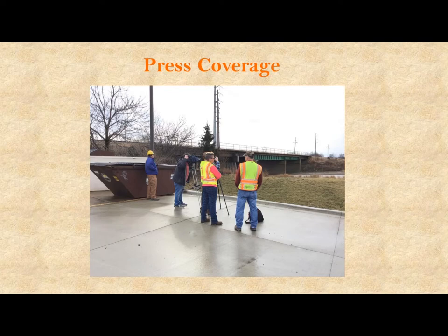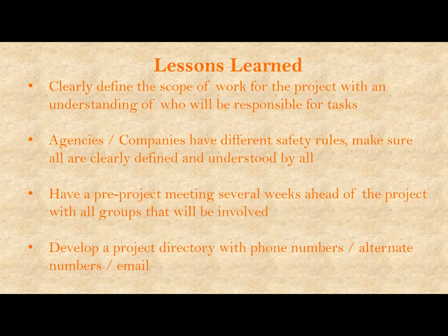So, have a plan. Yeah. Seems really good, more than just, hey, let's do this, right? These are the things that we learned: we didn't have the right kind of railroad flagman out there, and that was probably some communication problems. We didn't have a sit-down meeting. We didn't really know each other's safety rules, like the hard hat. We didn't know that ahead of time.